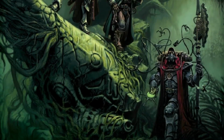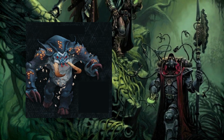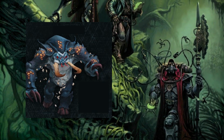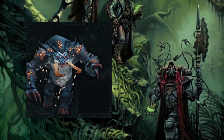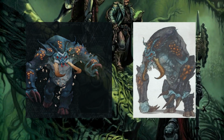So what exactly is an Ambull? Ambulls are a unique species of humanoid insect-like creatures. An ambull is basically what you get when you cross a giant beetle with a gorilla. Just by looking at their stance you can see what I mean.